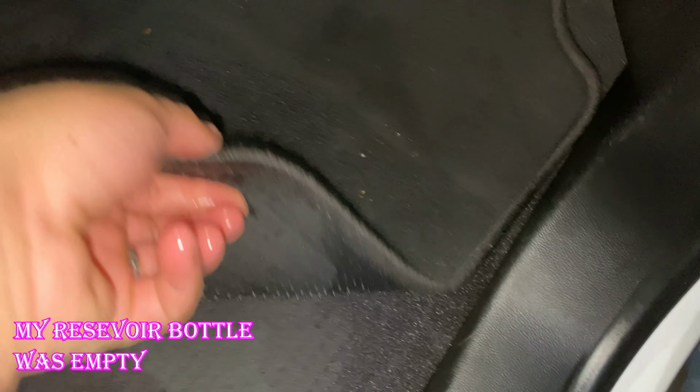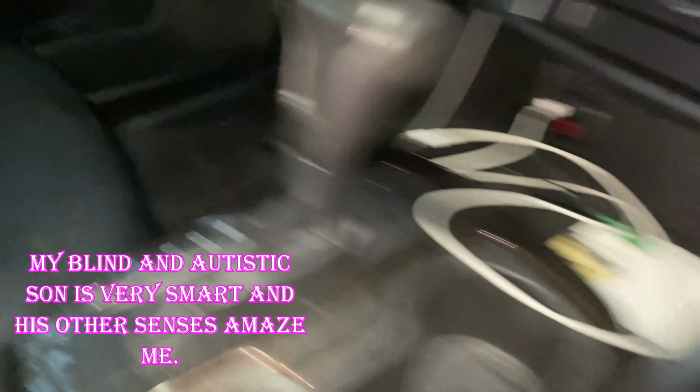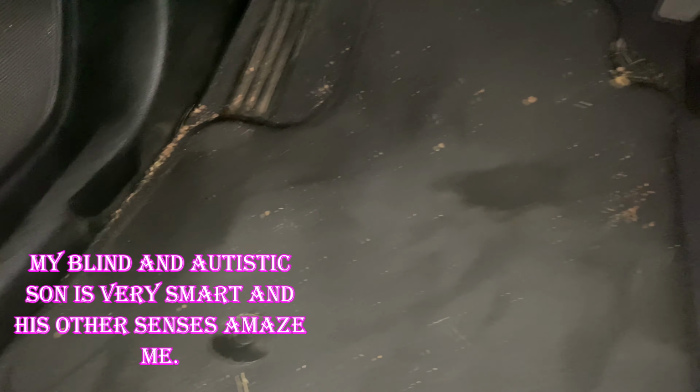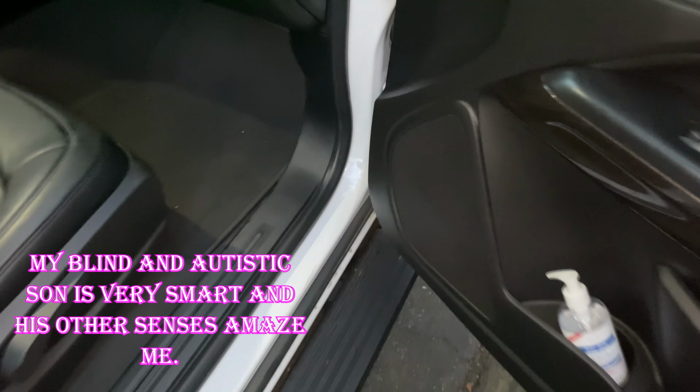So it's gonna cost, this is not good. I need to take it to the dealer ASAP. All of it went through the bottom rug and through this one right here. I noticed that my antifreeze was empty and the fan was blowing hard, and my son was like, yo, that fan is blowing. So see even over there, look at it. All my antifreeze is leaking from in there. So this vehicle is messed up.